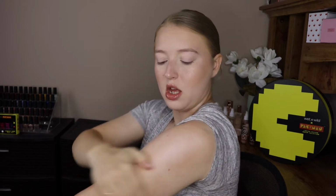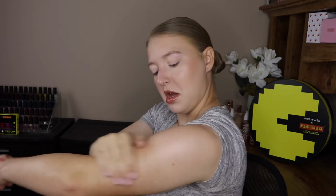And it feels like you're just putting lotion on your skin. So good. I don't know if you guys can tell or not, but no sparkle to it whatsoever. Just a nice, healthy glow, which is what I look for in a body luminizer. When I am testing out a body luminizer, I am making sure that the glitter chunks in it are very itty bitty. I do not like the chunky effect at all. So plus this feels so nice and hydrating.